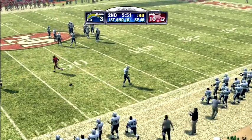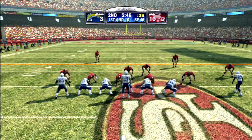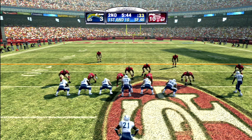Good discipline that time by the quarterback. You don't always have to throw the football down the field. If it's open, quickly short, just get the ball to the receiver and let him go to work.